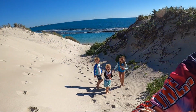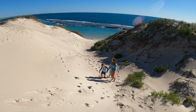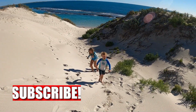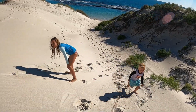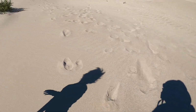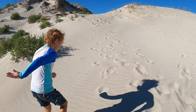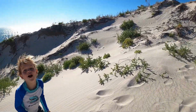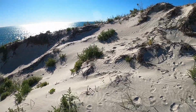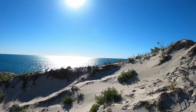Dad, no! No, Dad, you're going the wrong way! I'm going the wrong way, apparently. We have to go the front because we know where it is. Okay, I'll hurry up then. How are you that fast? Oh, I'm just super fit. Totally, I'm beer fit. Dad, stop! How's that? Is it worth the whinging?